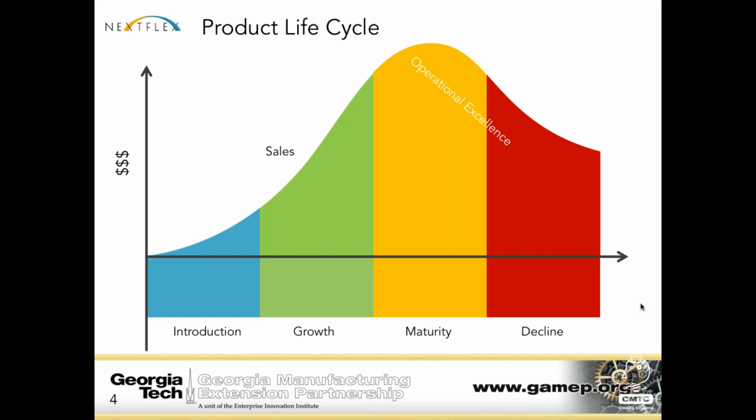If you go back to the sales side, you may have had some products in the past that you introduced, and then when it started to take off, it got to the point where your salespeople weren't selling it, they were just order takers, right? People were just saying, hey, I want some. And the problem wasn't sales, the problem was actually ramping up your manufacturing to meet the orders. So that's part of the growth phase.